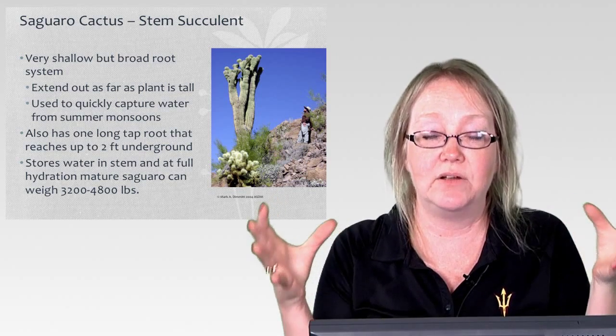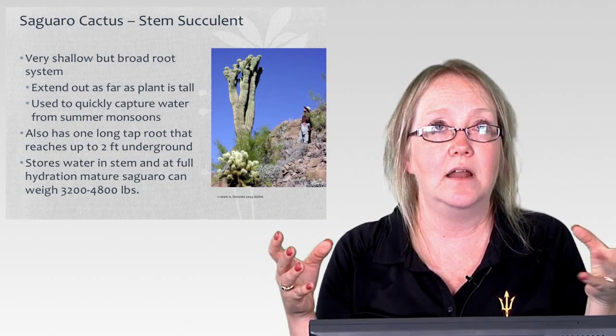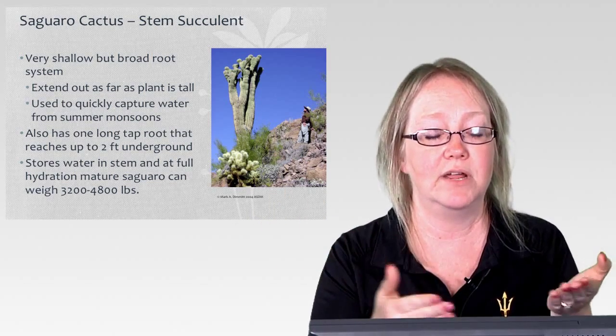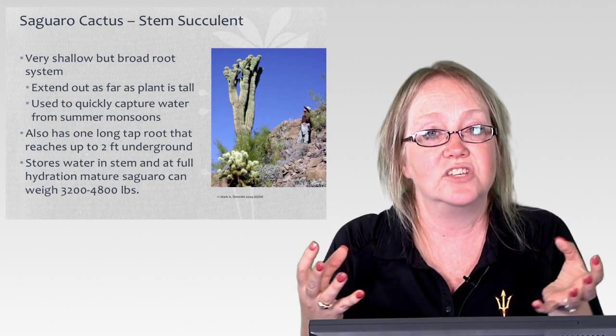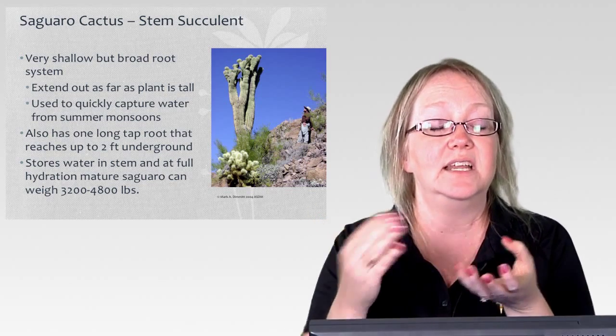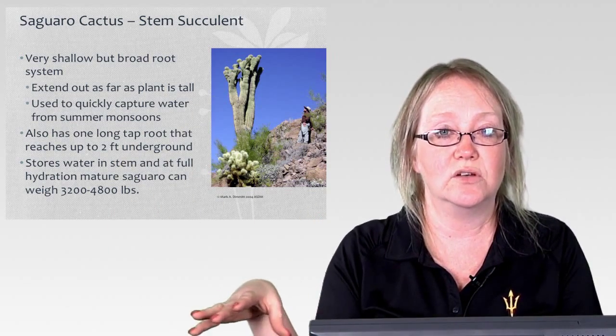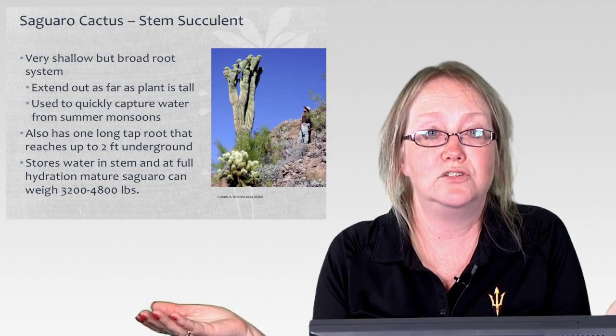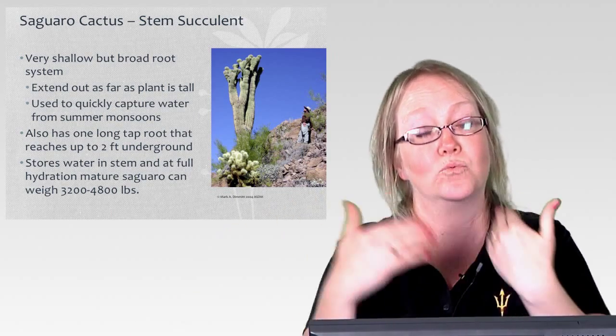We have a barrel cactus in front of our house that, I think last summer, we had a 4-day rain where it just kept raining. And that barrel cactus sucked up so much water that it tipped over because its root system was so shallow. So I called the nursery and I said, what are we supposed to do about this plant? Is there any way that we can replant it?